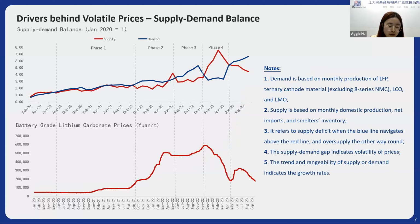This page is important as we are going to look at the short-term drivers behind the volatile lithium carbonate prices. The graph on the upper half shows the supply and demand balance of lithium carbonate, while the one below presents the price trend of lithium carbonate in the corresponding period. Before we start analyzing the correlation between supply and demand balance and price fluctuations, let me explain how we understand the balance. First, we take the supply and demand level in January 2020 as the benchmark, which is marked as 1. Second, the demand is based on the monthly production of LFP, NMC, LCO, and LMO cathode materials.